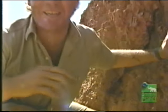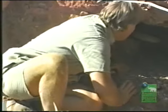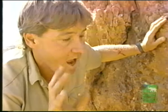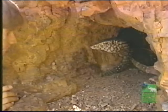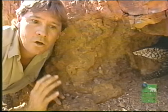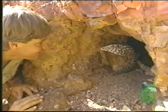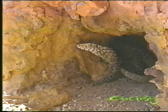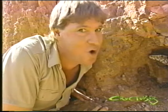Spectacular. Have a look at this. He's going home. Straight into his cave. Perfect. Ooh, you're hissing. How's the way he's turned and facing me? Listen to this. Are you upset? Isn't he cocky? Hasn't he got a sense of arrogance about him? They're an incredible animal. Woo! Yes, the perentie. Largest predator out here, you little beaut.